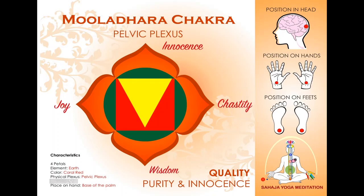So now we have almost come to the end of this session about the explanation of the Mooladhara chakra. Let us quickly have a recap of what we have seen today. We have seen about the Mooladhara chakra, how it looks, what the qualities are, and where they are placed in our body, as shown in this picture. And we have also seen the qualities of the Mooladhara chakra, which are innocence, chastity, wisdom, and joy, and how we can damage our Mooladhara chakra by acting against it.